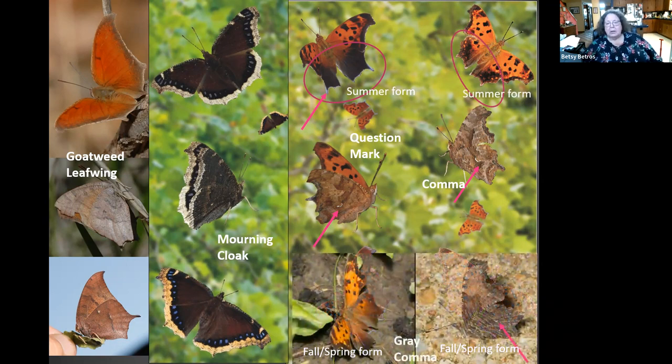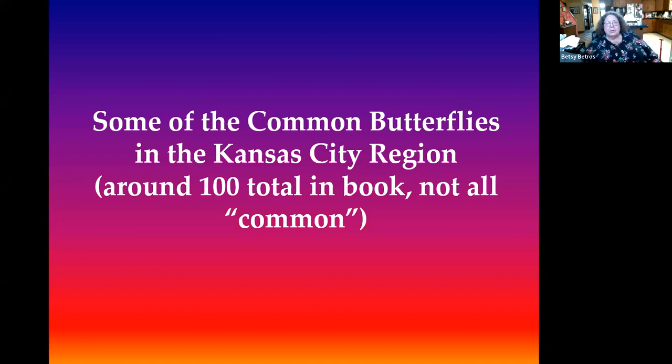Oh, and down here was the gray comma. It's not as common as these guys, depending on where you live, but it has striations on it, which is a dead giveaway when it's puddling or something. So I do kind of gear this a little bit toward my book.